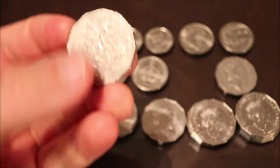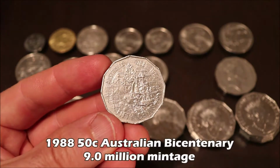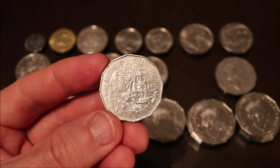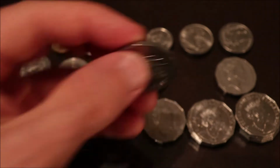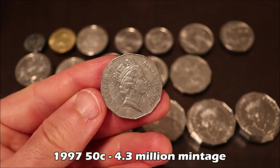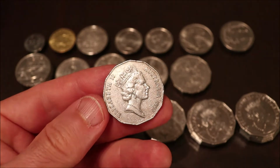And another one of my favourites, into the 50 cents, is the Australian Bicentenary. I just love this coin because there's just so much detail on it, especially if you find one in really good condition. So 9 million of these, and half of that mintage is the 1997. So 4.3 million minted of these coins. So you can kind of say that's low mintage, borderline, as I say.